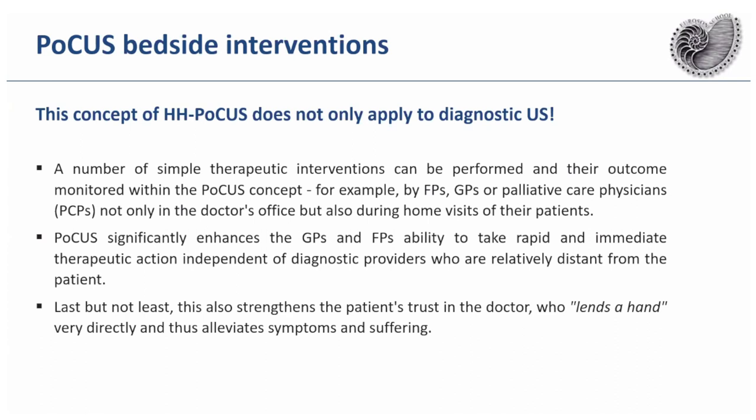But this applies not only to diagnosis. You know that a number of simple therapeutic interventions can be performed and monitored with a POCUS concept, for example, by you, GPs, FPs, or palliative care physicians, not only in your office, but also at home during home visits when you visit your patients. And POCUS may significantly enhance the ability of GPs and family physicians to take rapid and immediate therapeutic action, independent of diagnostic providers and specialists who are relatively distant from the patient.